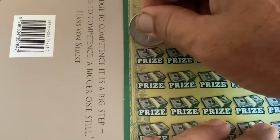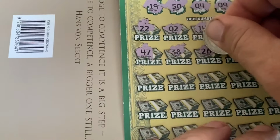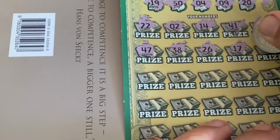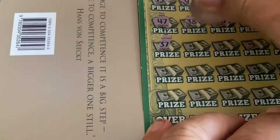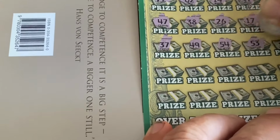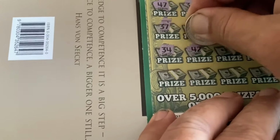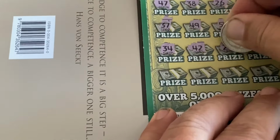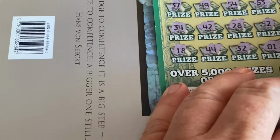Here we go. No 47. No 38. No 26. There's old 17. Doesn't help us out. No 13. No 37. No 49. No 54. No 53. 8, one off from our good buddy 9 over there. No 34. No 42, no 28, no 52, no 16, 18 is one off, no 44, no 32, no 1, and the clutch corner is a 21, doesn't help us out.